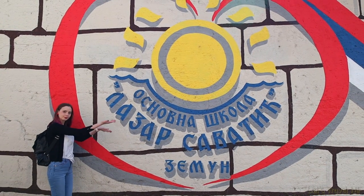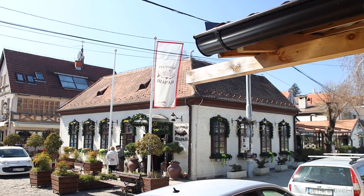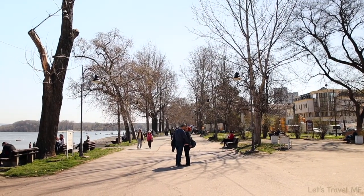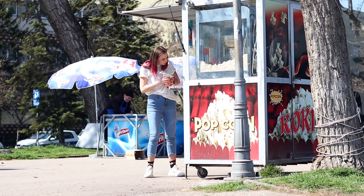When we first arrived in Zemun, our first impression was how beautiful and different it is to the rest of Belgrade. It's definitely a town with a lot of character and its own unique charm. Along the river are many cafes providing places to relax with great views. Since this was near the end of March, the weather was finally getting better, so we sat down near the waterfront and enjoyed some long overdue sunshine. It's a really nice, calm and peaceful place to relax.